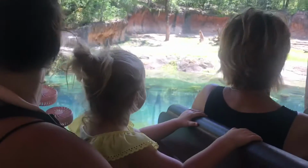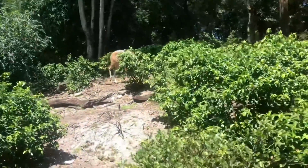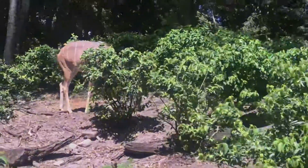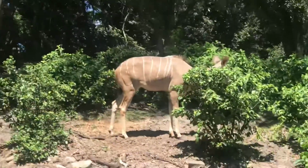Away from us, but that's all right. Let's see if there's anything else we can go and try and find here. Like over here to the right, look at this. The greater kudu, the second largest species of all antelope in Africa. They can stand about 4 feet tall. They weigh 750 pounds.